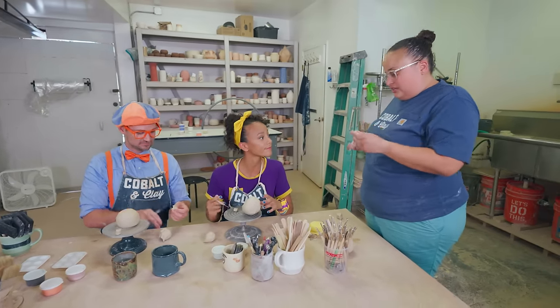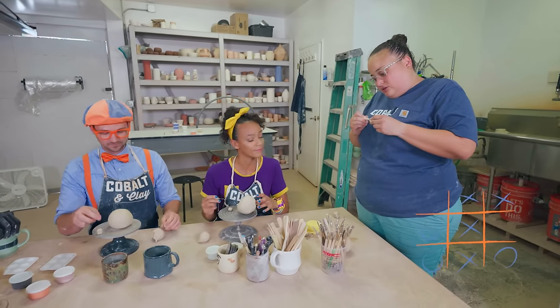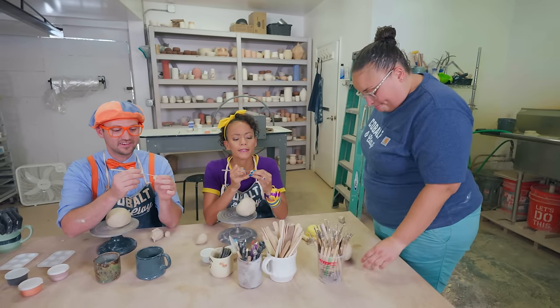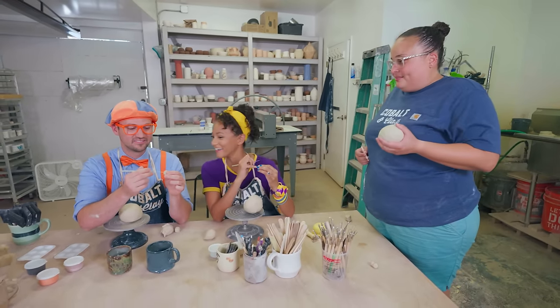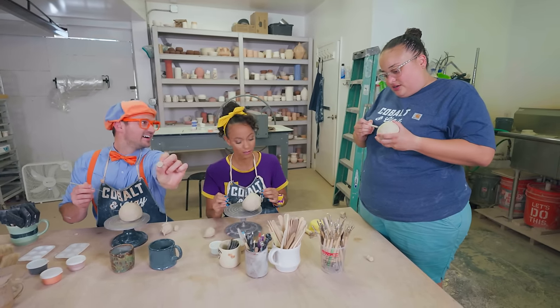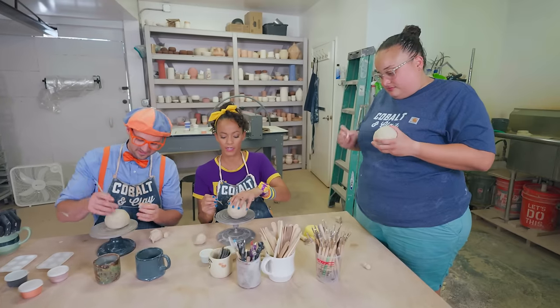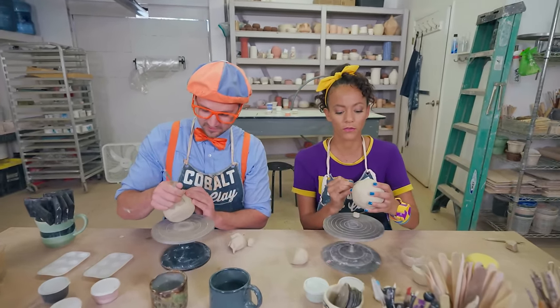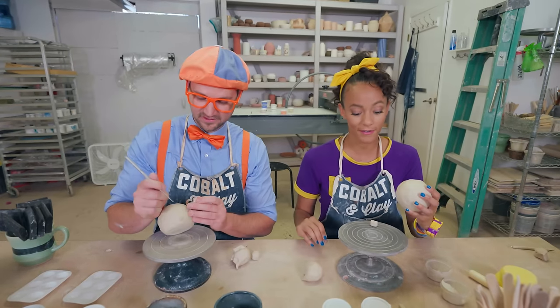You're gonna take the needle and make a little tic-tac-toe mark on one of the bottoms of our piece. Tic-tac-toe. What a fun game. And then you're gonna do it to the body as well where you're gonna connect it. Where should I connect it? How about right here? One, two, three, four. There we go.